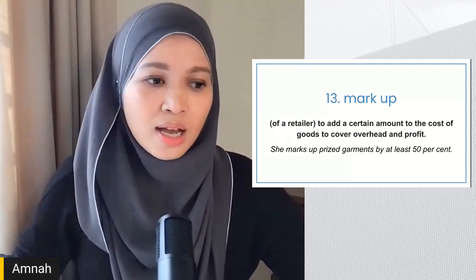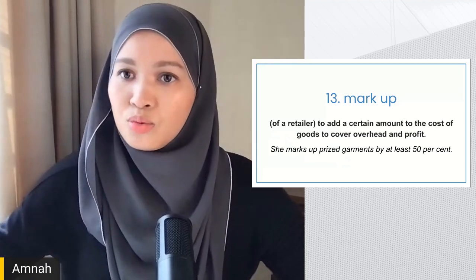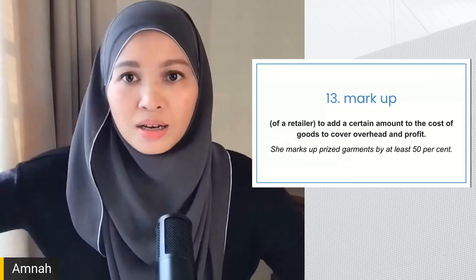There's also the other word, a markdown. So markdown, what that means is you lower the price. So there's markup and there's markdown.